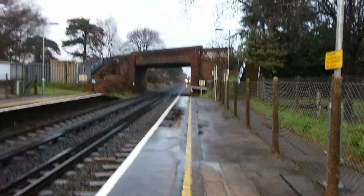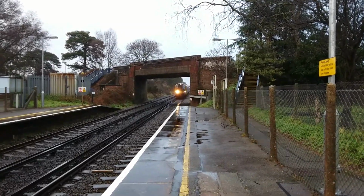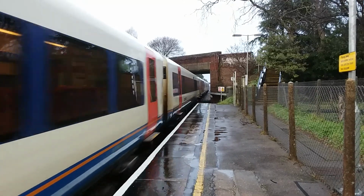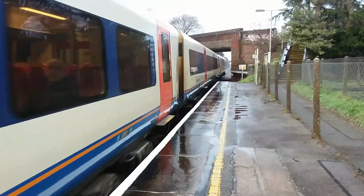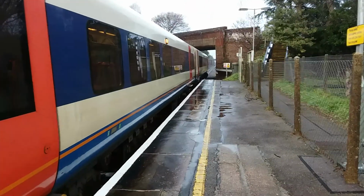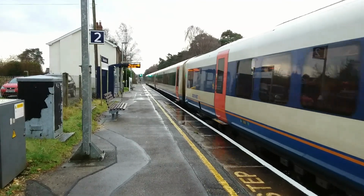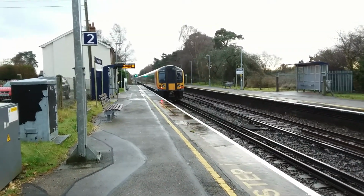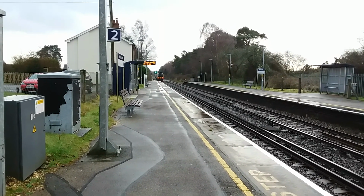Right, coming in now is the 1544 South Western Railway service to Poole from London Waterloo. This is the other stopping service that I'm going to see here before I finish up, and it's formed of 444042. And again, it is only long enough for four carriages. Right, departing now is 444042, heading off to Poole from London Waterloo. Next stop for that would be Brockenhurst, in maybe 5 or 6 minutes time.